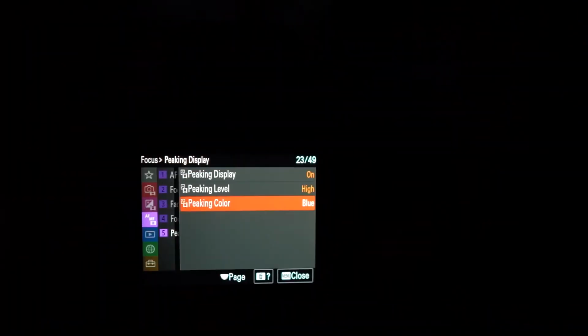Before I had to give the camera back, we tried to shoot some low-light footage in the garden, and here you can see the camera film the fire pit. First up, let's look at the focus peaking in the menu.